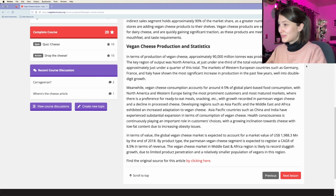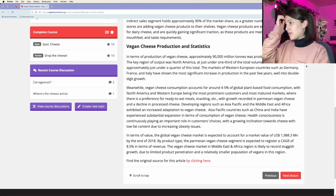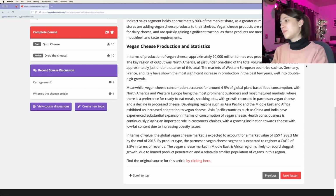All right, by the end of 2018, by product type, the vegan Parmesan cheese segment is expected to register a CAGR of 8.5% in terms of revenue. The vegan cheese market in Middle East and Africa region is likely to record sluggish growth due to limited product penetration, and relatively smaller population of vegans in this region. And then the original source of the article, find it by clicking here.